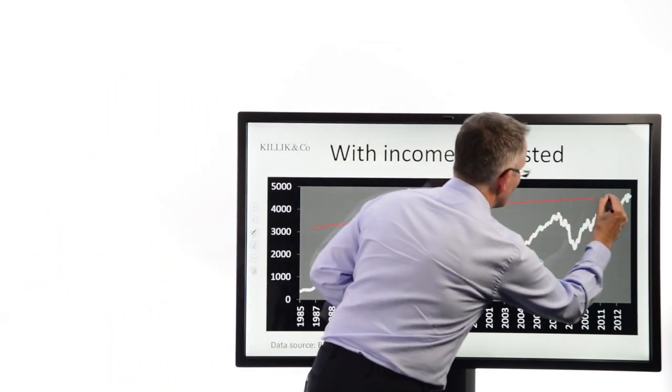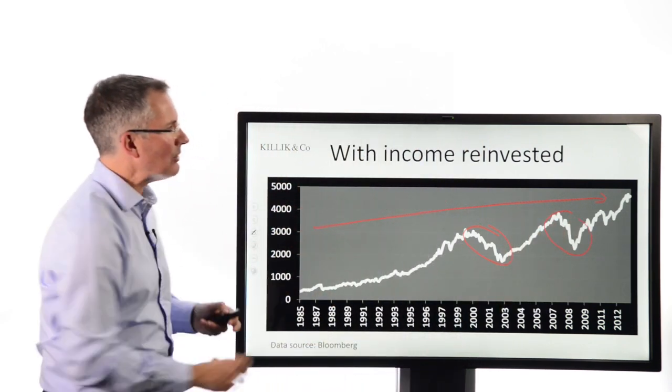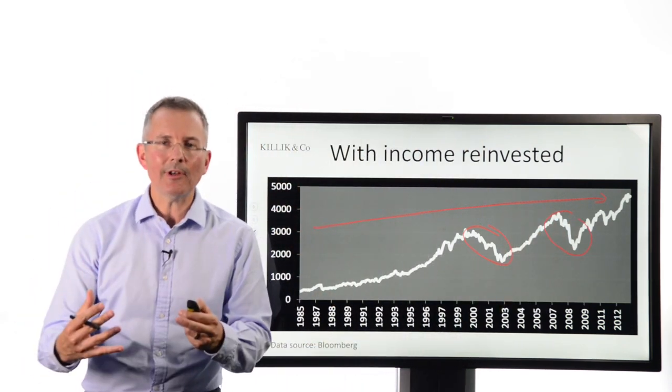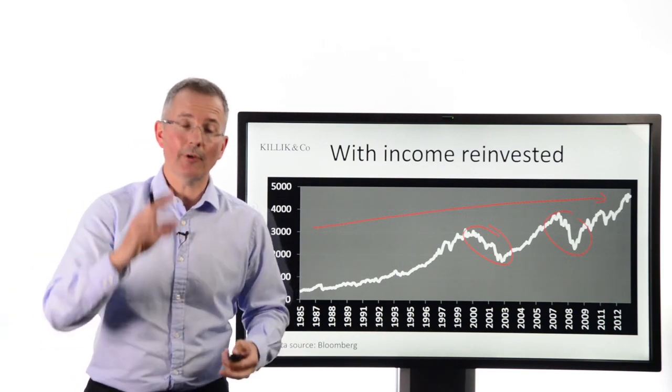It's still going up overall. It still dips in places. You might notice it dips less sharply. Reinvesting dividend income, not spending it, reduces the overall volatility of your returns. That's the first point to note.